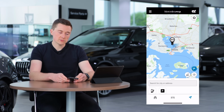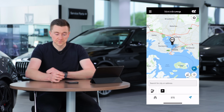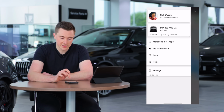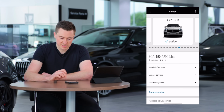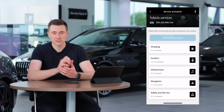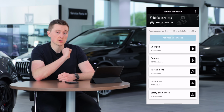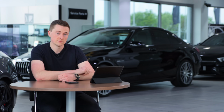So what about if you wanted to switch this particular thing off? Now you could go onto the Mercedes Me app and then go to manage services, find the tracking facility on here, the vehicle tracker service, and switch it off here. But you can also switch it off in the car as well.